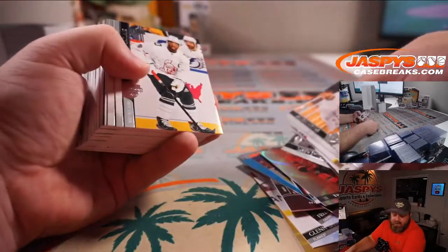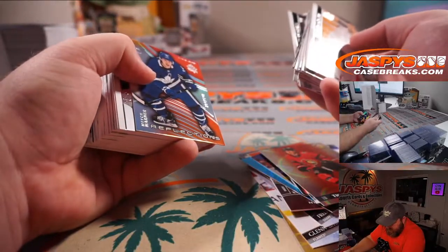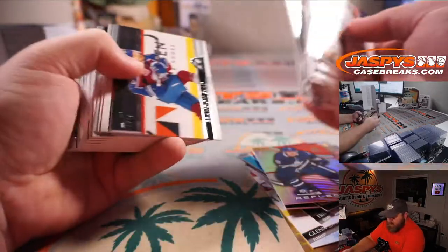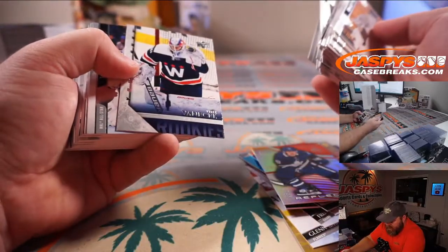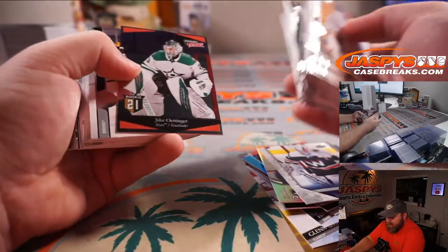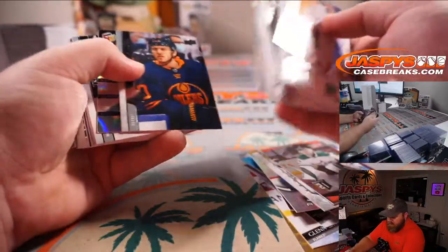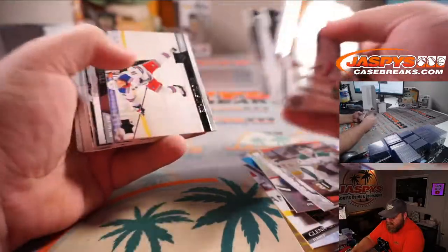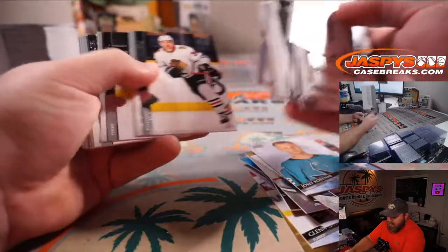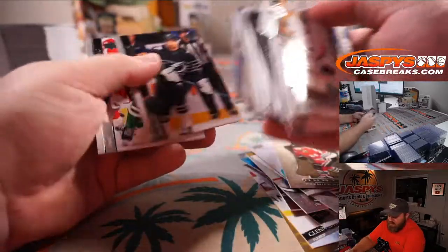Tim Stützle for the Senators, Leo Kor. And to 500, Mitch Marner for the Maple Leafs, David Harrell. Vitek Vanacek for the Capitals and Sean O'Leary. Jake Odinger for the Stars, David Rodriguez. Yosef Kornar for the Sharks, Mike Krasinski. And Pia Suter for the Blackhawks, Sean O'Leary.